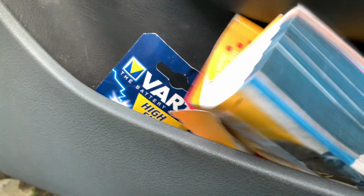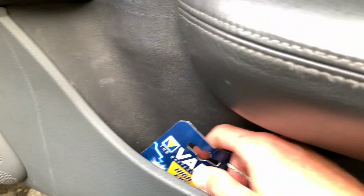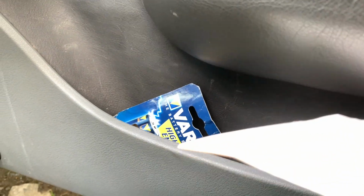We have the stuff in the... We've got an Ibis hotel book. I know this has been to France on numerous occasions, so we can go to the Ibis. I have some batteries in here, which isn't exciting in the slightest, and a receipt.